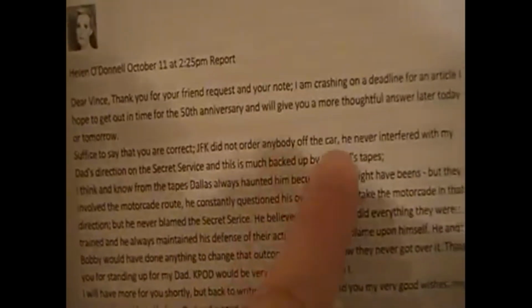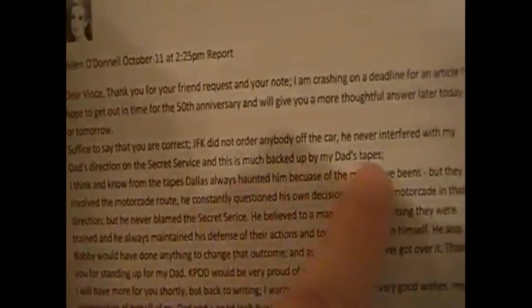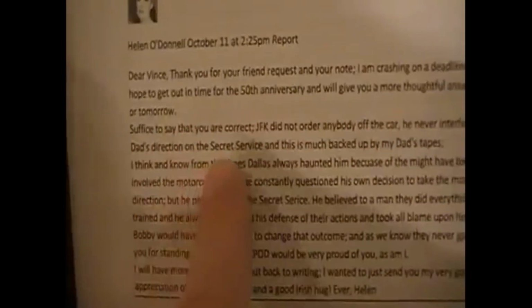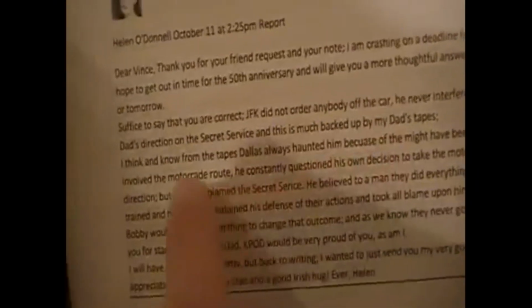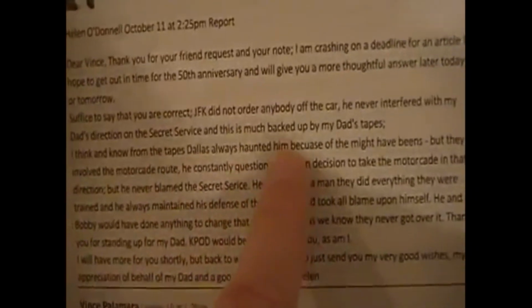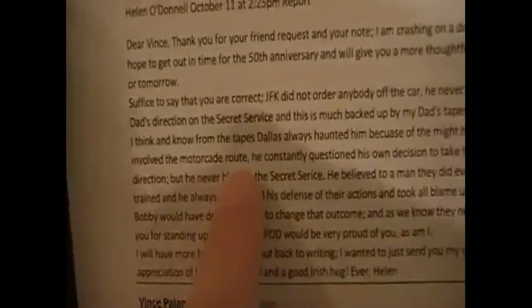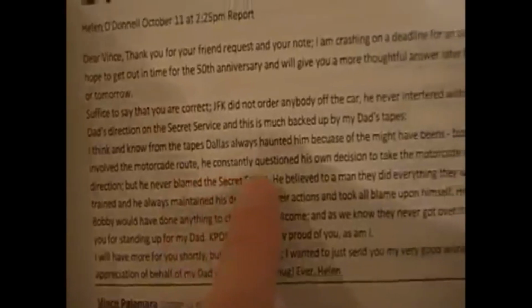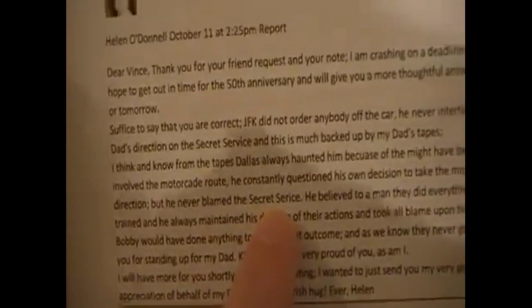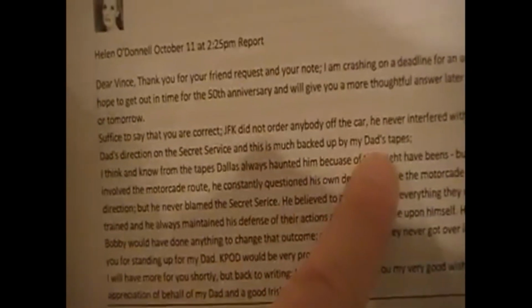"JFK did not order anybody off the car. He never interfered with my dad's direction on the Secret Service, and that is much backed up in my dad's tapes. I think and know from the tapes, Dallas always haunted him, meaning O'Donnell, because of the might-have-beens. But they involved the motorcade route. He constantly questioned his own decision to take the motorcade in that direction, but he never blamed the Secret Service. The important thing, JFK did not order anybody off the car. This is much backed up in my dad's tapes."